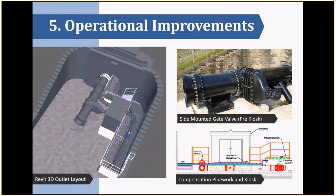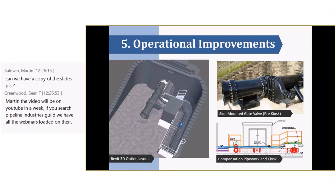What we looked to do with that gate valve was to reduce the need for high level access. So we worked closely with the valve manufacturers to agree that it would be appropriate to install the valve on its side, as you can see in the photo on the top right. And this enabled us to locate the actuator, the electric actuator, and the other systems required to control the system to be housed in a kiosk shown on the figure on the bottom right.